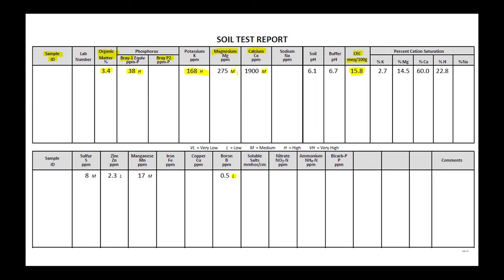I just make sure that there's enough magnesium, enough calcium. If we have a really, really high magnesium number and we have an average calcium, I might pick a calcitic lime, which is not going to have very much magnesium in it because we don't need more magnesium in the soil. If we were low in magnesium, I'd go for a dolomitic lime.